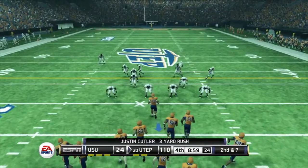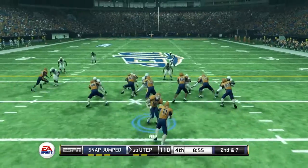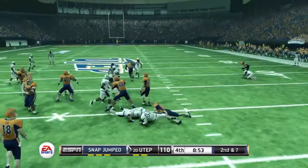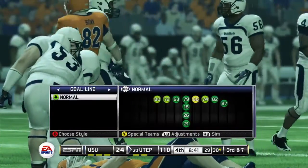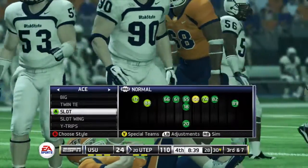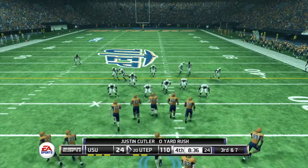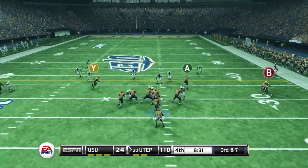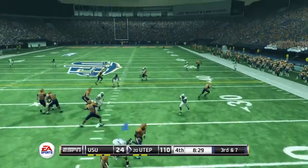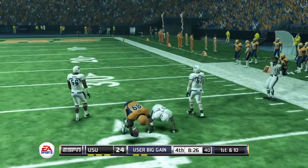Second down, 7 yards to go. Ball on the 30-yard line. He makes it out to maybe the 30-yard line. And the halfback's got nowhere to go. They'll line it up again on third down. Hugh, back to throw. And he's taken down at the 39.